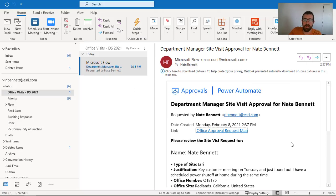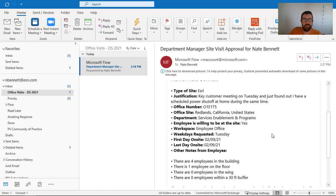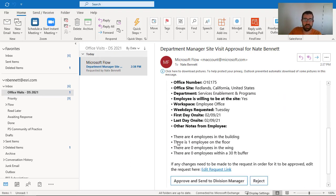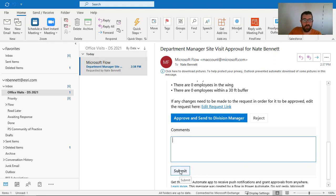Now, if we take a look back in email and look at that approval, we can see the details from the form, as well as some other really interesting analysis. At the bottom of this request, we can see some of that social distancing information we talked about earlier. We can see the number of employees in the same building, floor, wing, and within a 30-foot buffer of my office.